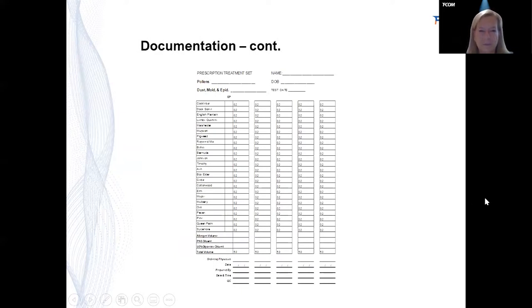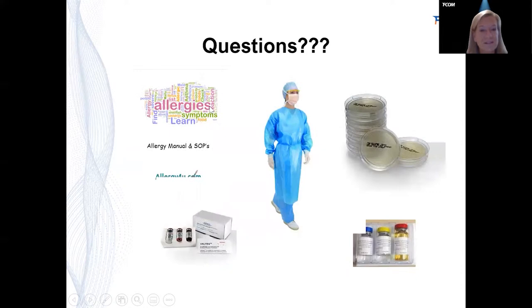Now, this is an example of what a prescription treatment set would include. There are many forms of this out there. You have the quantity or the volume, and then you would put the dilution number, and then all of the extra information that is required according to USP 797. So this is pretty much what USP is about. You have your fingertip and thumb sampling kit, your media fill test kit, your SOPs in place. This is what you would look like when you are compounding, and an example of the vials for the patients.